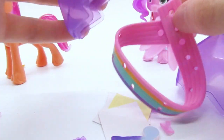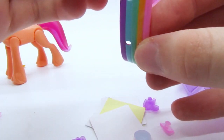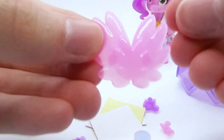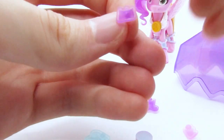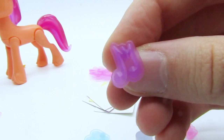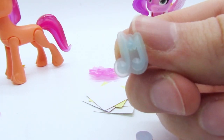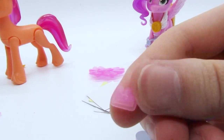And let's take a look what's inside that. So we have the friendship bracelet. Hers is the exact same as Sunny's, except it has a different wing charm. So Pipp's wing charm is this translucent pink. And she has a different set of little charms. So this one is a translucent purple version of the crown that's on her symbol. This one is a translucent purple version of her symbol, not the crown, but the entire thing. And this is that same thing as an Arctic blue. And the last thing is this translucent pink crown.